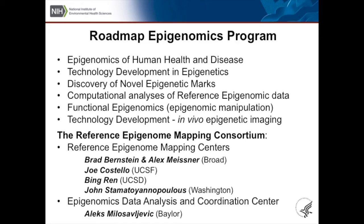And then the Reference Epigenome Mapping Consortium is kind of the public resource of the human epigenomics data. And this has really leveraged a pipeline that includes a lot of next generation sequencing technologies to map DNA methylation, histone modifications, chromatin accessibility, and RNA transcripts. And I've listed down there the different mapping center components and the coordination center.